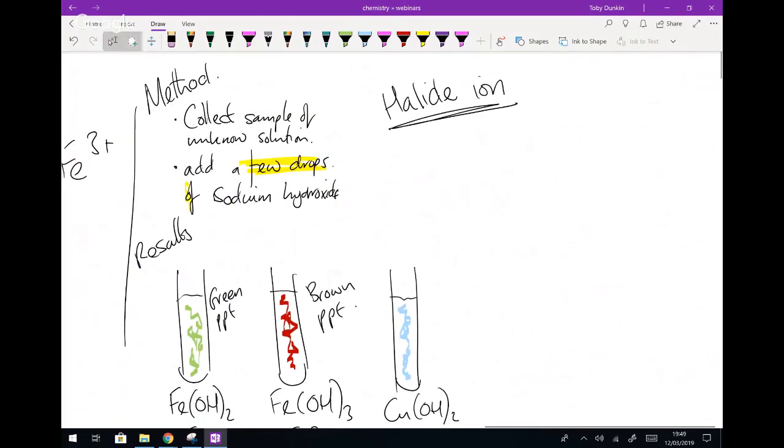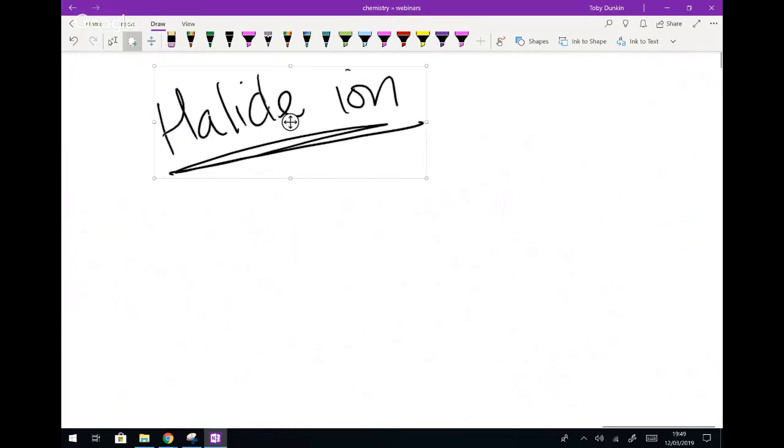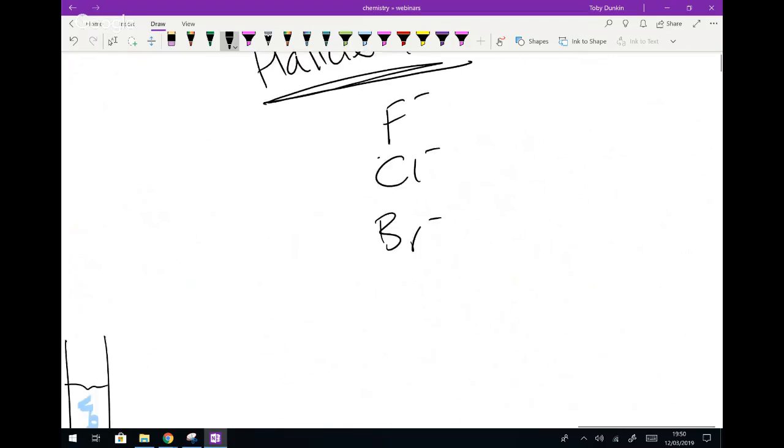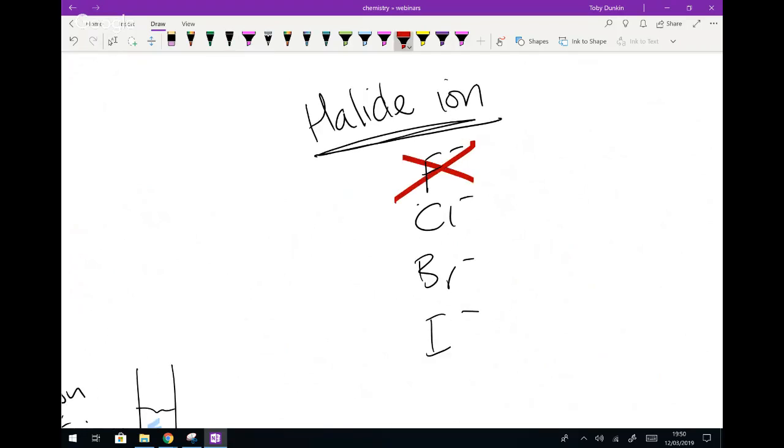I think I'm just going to move that over a little bit so I don't crash into my precipitate transition metal tests. Right, halide ions. Let's list them, folks. So here are my halide ions. So I've got fluoride, chloride, bromide, and iodide. Now, the great thing is we can immediately eliminate fluoride.